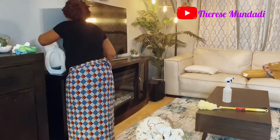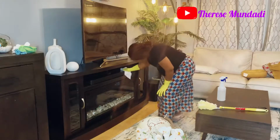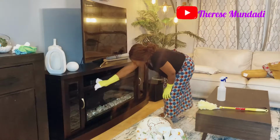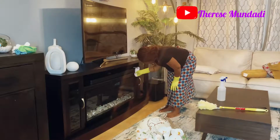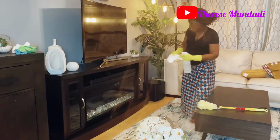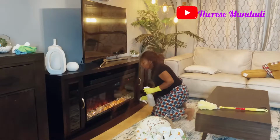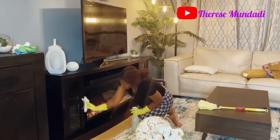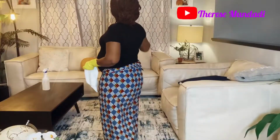Just wiping everything down. The cleaning vinegar is actually safer. As me being pregnant, I don't want to be spraying so much. And not only that, it's good for furniture and for appliances and even glass. So you can use it as a multi-purpose cleaner everywhere. That's what mainly I'm going to clean in the living room and the dining room. Just wiping the fireplace table, and I'm going to do the TV. Like I said, I'm just using water and cleaning vinegar, and it leaves the appliances sparkling.